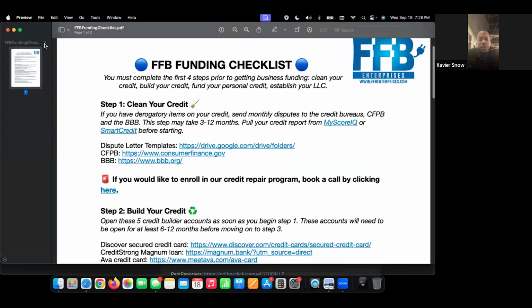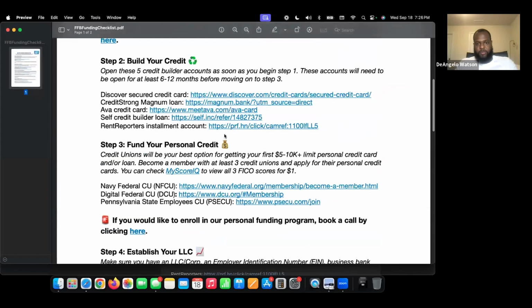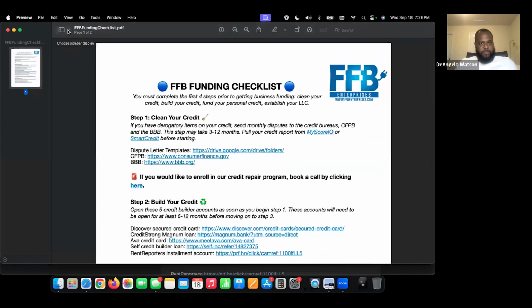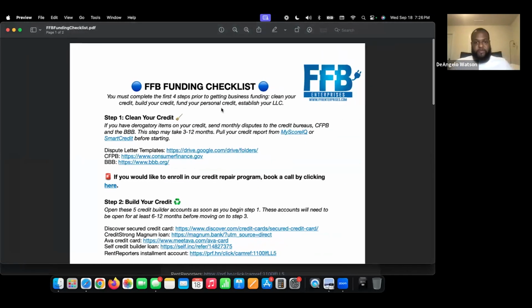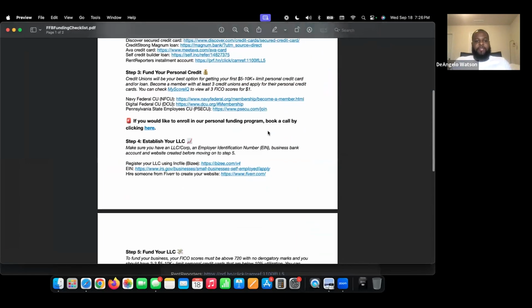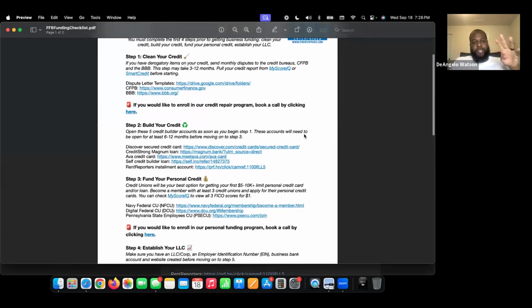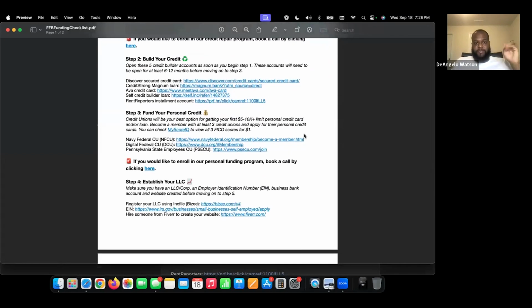Yeah, so I wanted to give a real high level overview when it comes to getting funded, because that's the reason for this whole thing: getting access to the money and then putting it into an investment to make money. So this checklist right here, I'll zoom out. It's five steps. This is a checklist I created maybe a couple months ago. But essentially, there's four steps to get you to business funding.